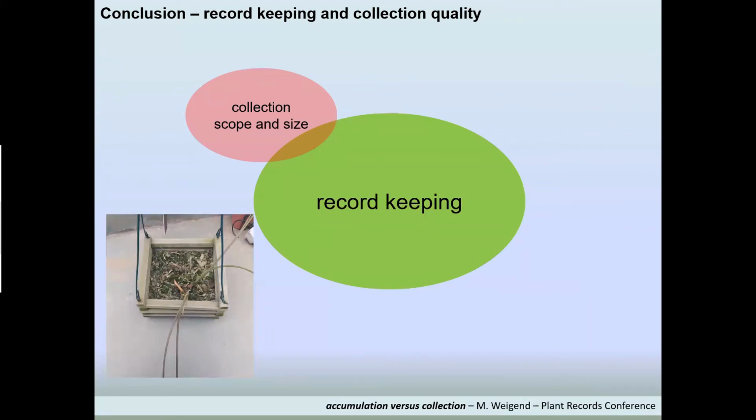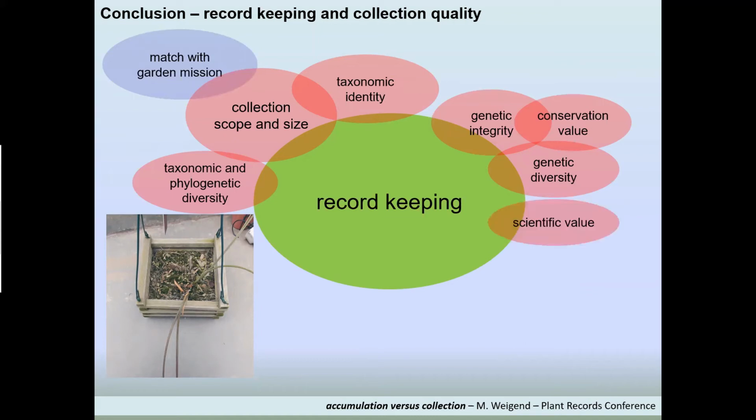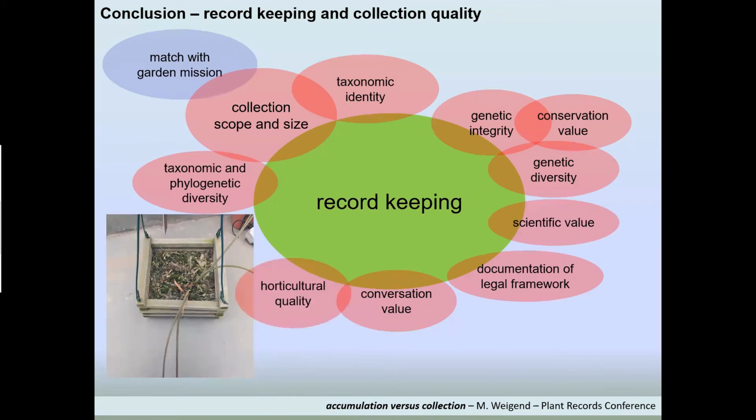So how does record keeping tie in with collection quality? Record keeping, of course, first and foremost, documents collection scope and size, and records taxonomic identity and taxonomic and phylogenetic diversity. And of course, this has to match the garden mission. It defines conservation value, scientific value, documentation of the legal framework which ties into scientific and conservation value, and horticultural quality, which I didn't talk about very much, whereas horticultural merit stays a little bit out of scope here.